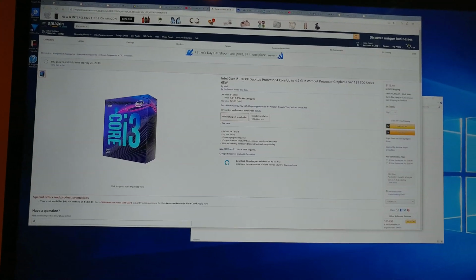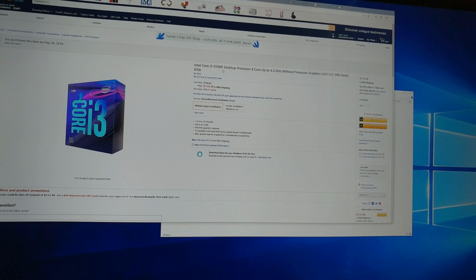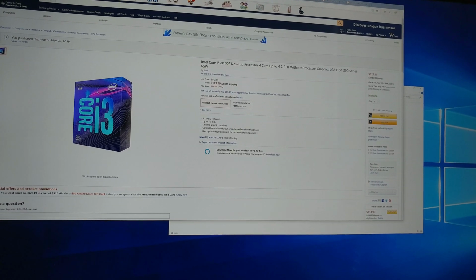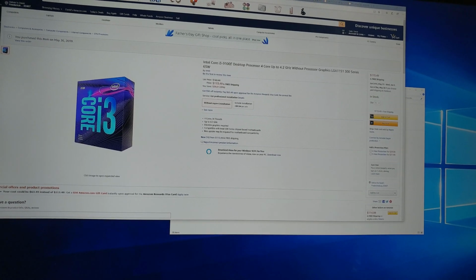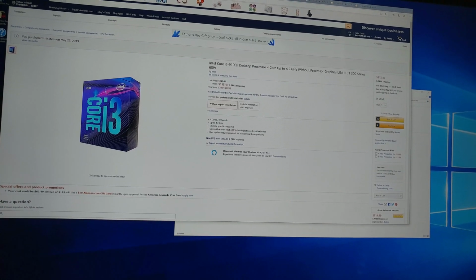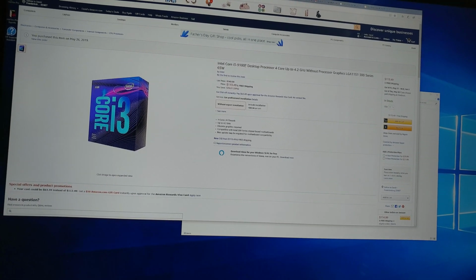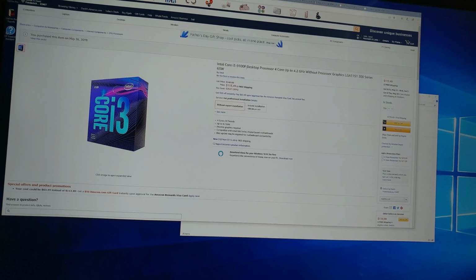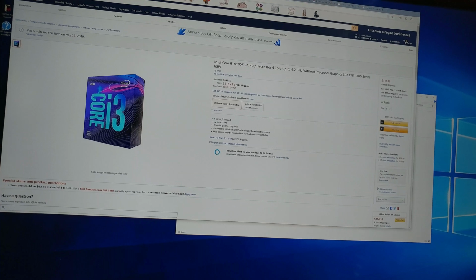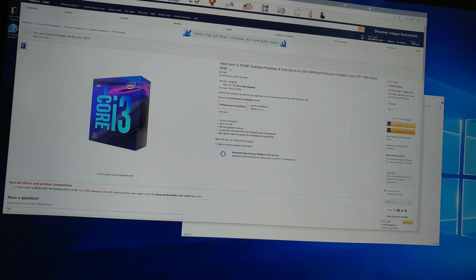In case you don't know, the F means you will need a graphics card right off the bat. When you go to build your computer, you will have to hook up your HDMI or your DVI into your graphics card. Don't put it into the motherboard, otherwise you will end up with a no signal. So keep that in mind. You gotta have the graphics card, otherwise the processor's not going to be any good for you. This guy is 65 watts, which is good.